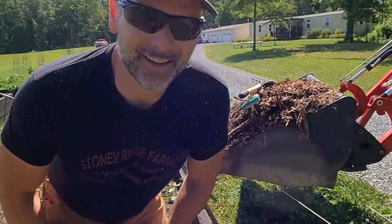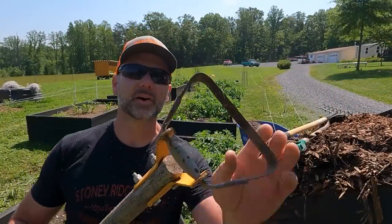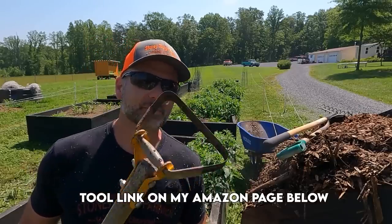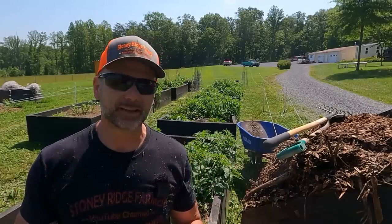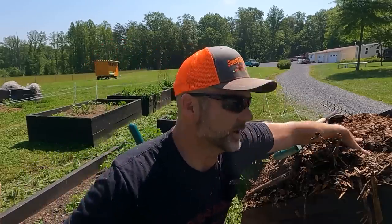So this ain't rocket science, guys. Let me show you what we're doing here. This is called a stirrup hoe or a loop hoe. And what we do is we push and pull this through the soil and it helps to rip up all the weeds. Now we're pretty careful and we'll go by hand and we'll pull the weeds that are really close to the plants. And the next thing we use, this is just mulch or wood chips, okay?